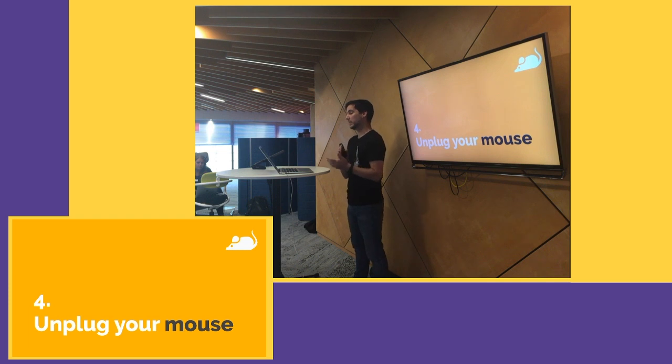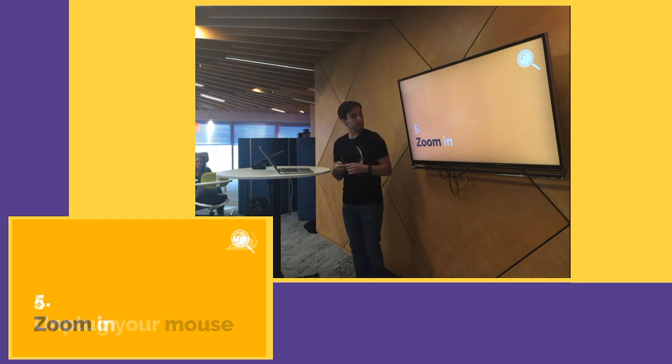But ultimately, if you have trouble navigating with a keyboard, then anyone with mobility issues or who is screen reader dependent is going to have a hell of a time just trying to get from A to B or trying to complete the task they've come here to complete. So this might make it easier for them. Number 5, zoom in.